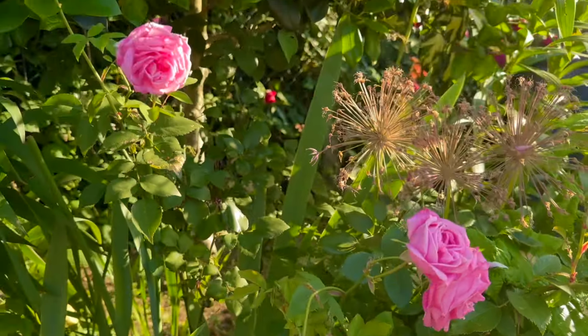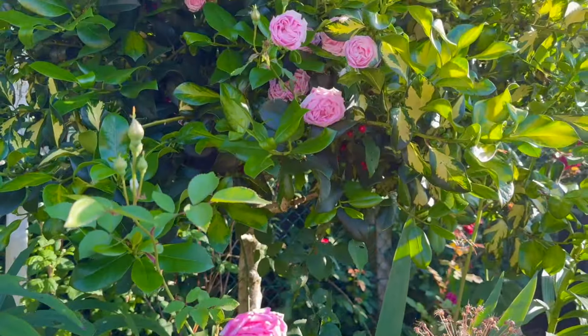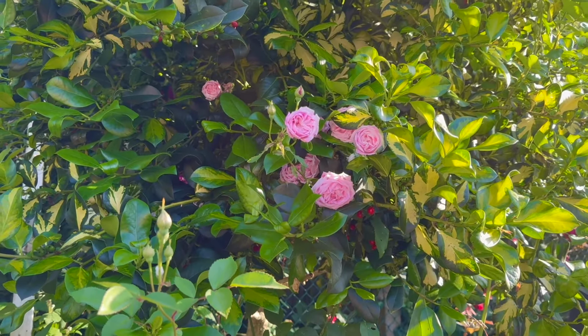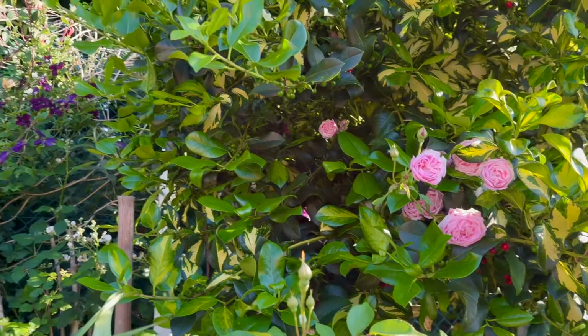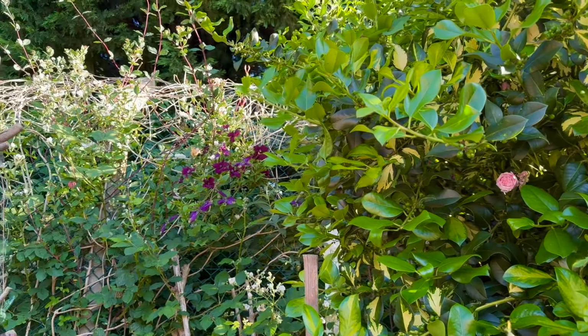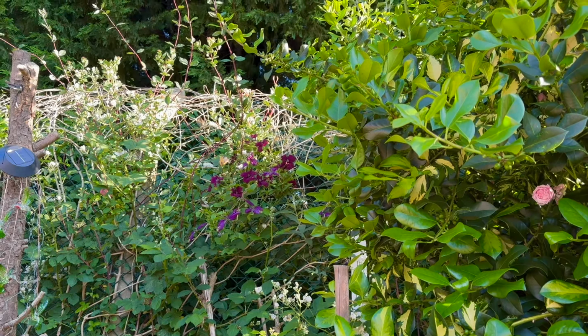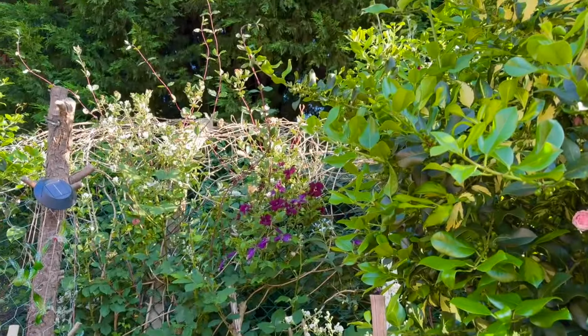Okay, I showed you a clip of that earlier on. And there are some in there that are just growing, you know, tall. And I'm not going to cut them. I think I'll just leave them as they are. And we've got a baby bird in there. I don't know if you can see it. Let me see if I can zoom my camera. Oops.